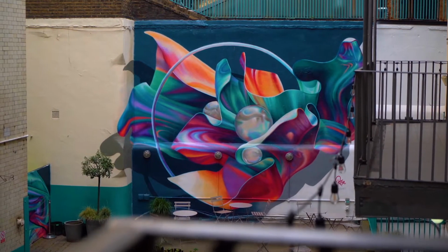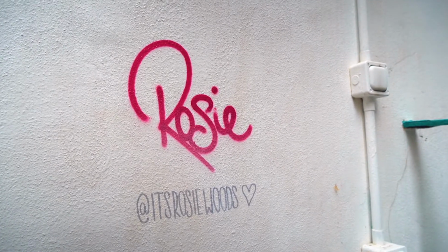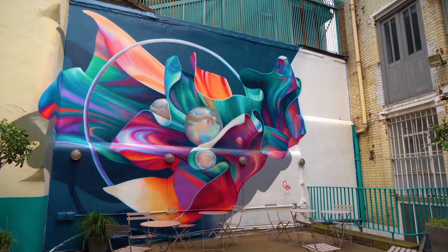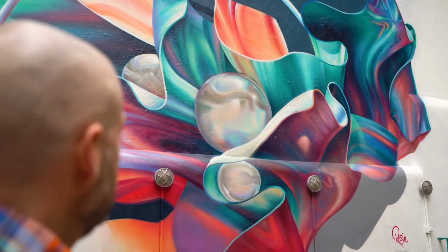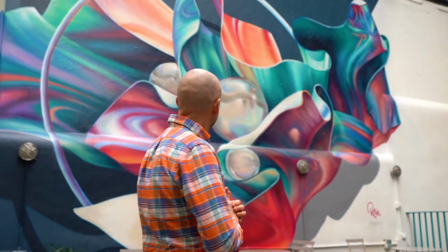And this amazing mural is by the artist Rosie Woods and is typical of her abstract, ethereal forms which explode with colour, texture and movement and represent the dynamic, fluid and mysterious essence of human nature. And in Rosie's own words, she explores those feelings and emotions that are really hard to articulate. And what I really love about this work is the more I look at it, the more I see.